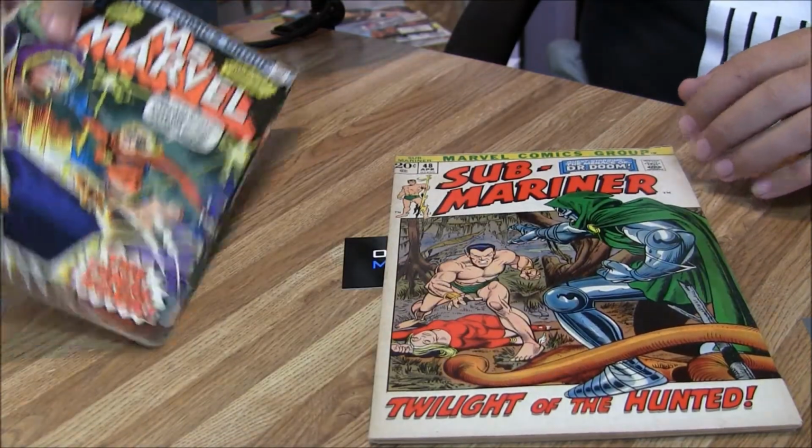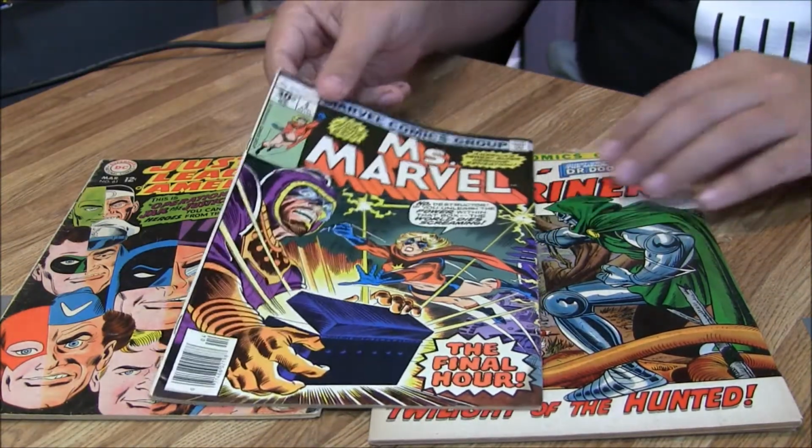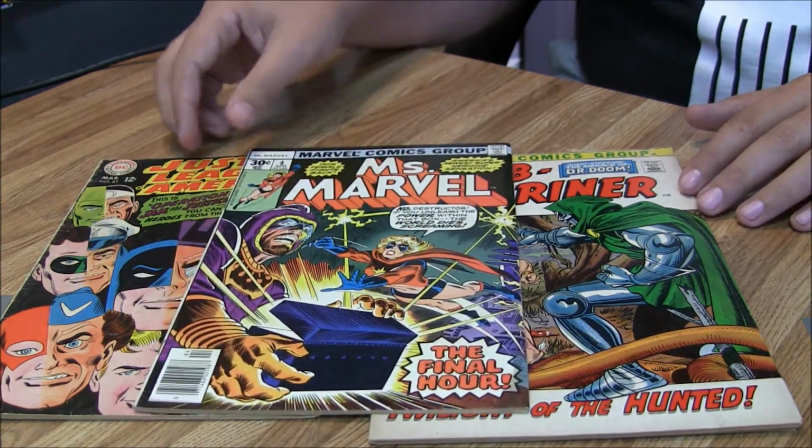He had stickers on these. And, you know, we negotiated down a bit. He gave me a price of $25 for all 3. I thought about it and offered him a 20 spot, and so we settled on that.